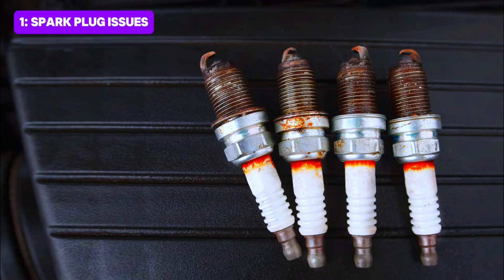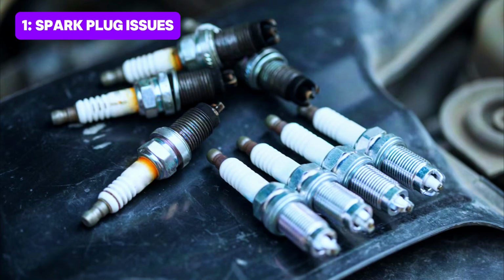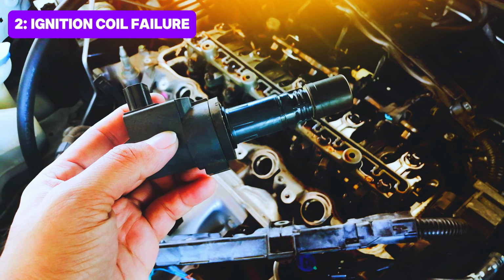First up, a worn or fouled spark plug in cylinder 1. It's one of the most common causes of misfires. Over time, spark plugs can degrade, leading to weak or inconsistent sparks. Next, a faulty ignition coil. The ignition coil is responsible for delivering the spark to the plug. If it's bad, no spark means a misfire.